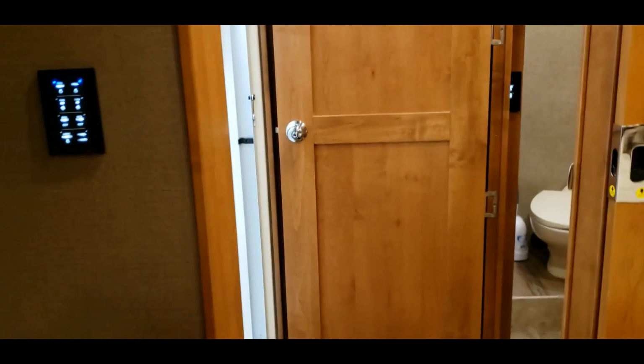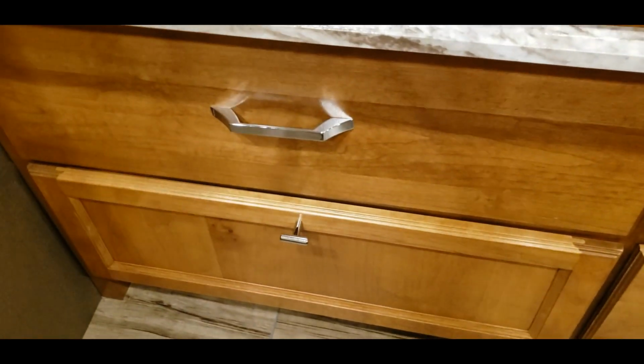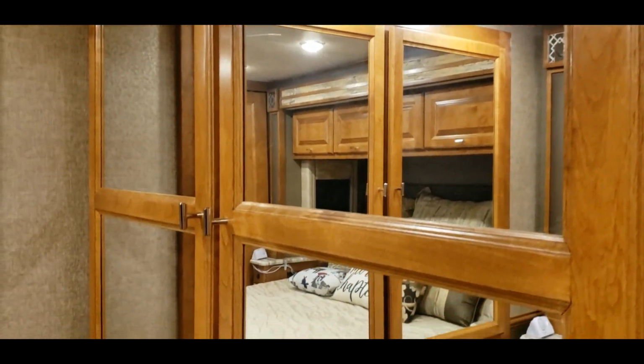All right, and here is the bedroom. And up here, TV number 3. Little vanity area. Underneath we have a hamper and some drawers. And then above this we have a double door wardrobe cabinet. And it has lots of space. And we added the hanging shelf just to create a little bit more space for us.